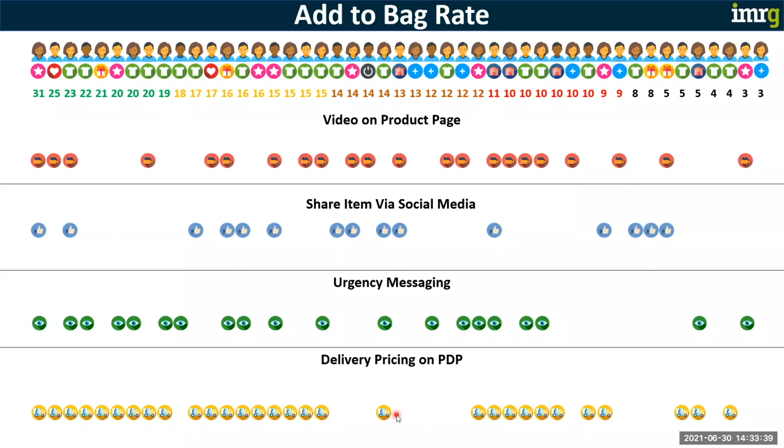Now, all of these things in isolation, where we've got video and we've got the social items and we've got the urgency messaging and we've got the delivery pricing. On their own, they are going to struggle to move the needle that much. But it is a case where when you add them all up together collectively, they can actually make an influence over who's got a high add to bag rate and who's got a low one.